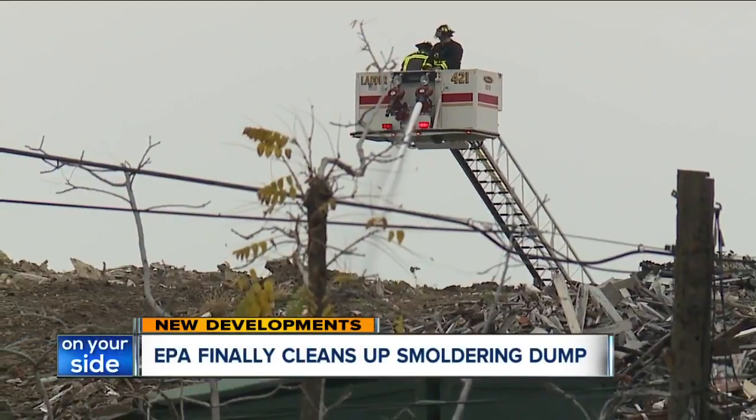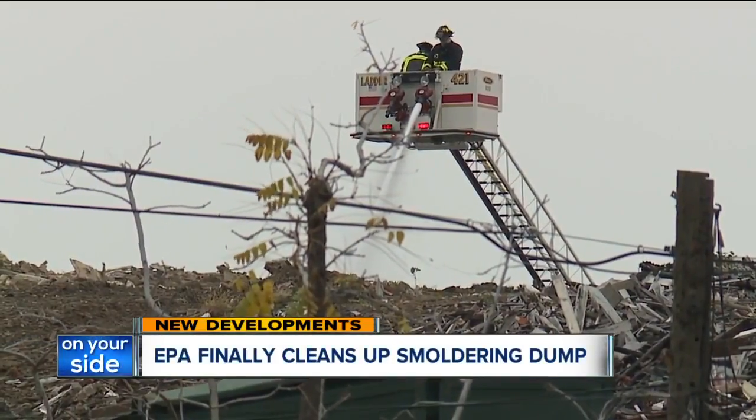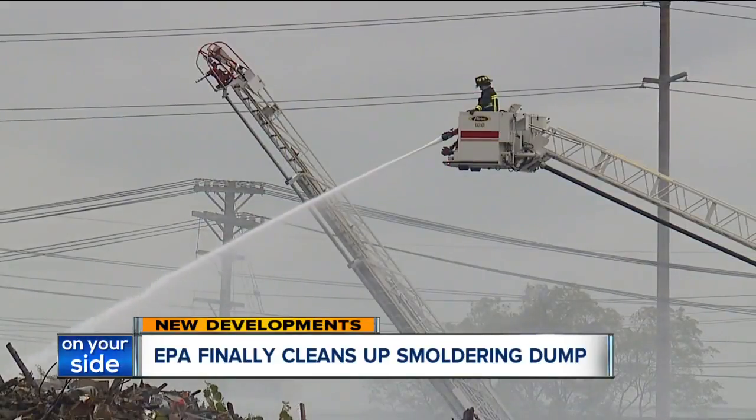sooner. We are moving the material that wasn't supposed to be moved for another 2 to 3 months, it is being moved immediately. And then once the burning stuff cools, we'll start moving that off site too.